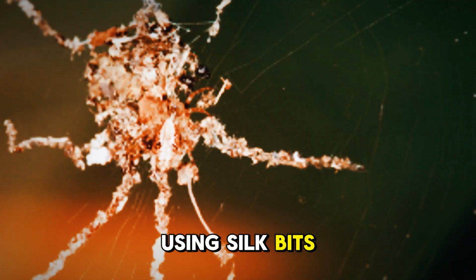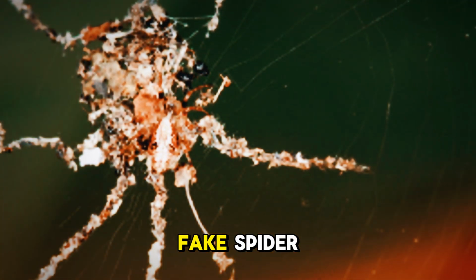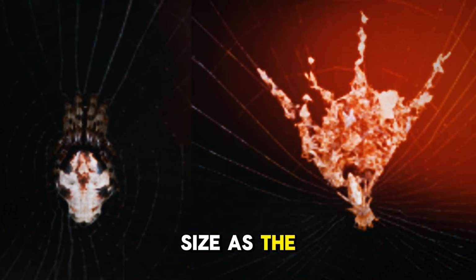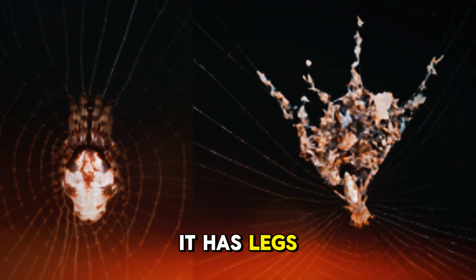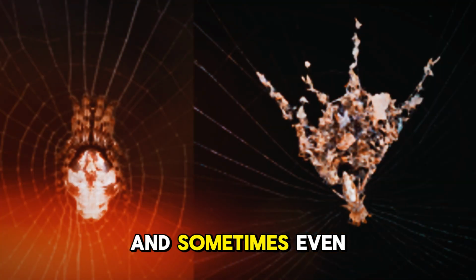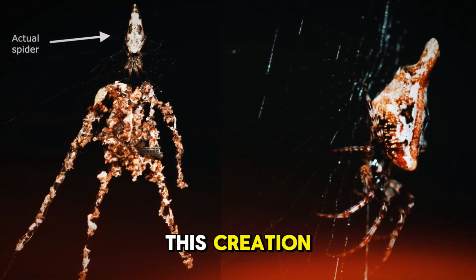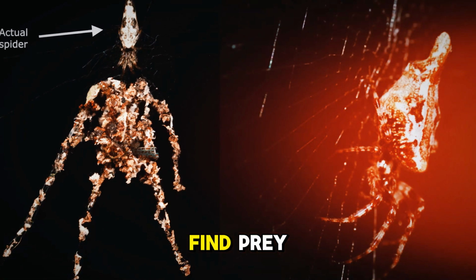Using silk, bits of dead insects, plant pieces, and even old eggshells, it creates a fake spider. Sometimes the decoy is the same size as the real one. Other times, it's even bigger. It has legs, a body, and sometimes even shiny spots that look like eyes. The spider places this creation in the center of its web, where most predators would expect to find prey.